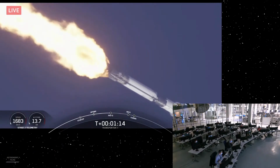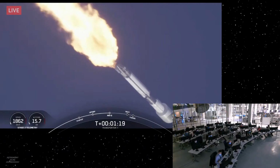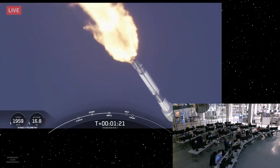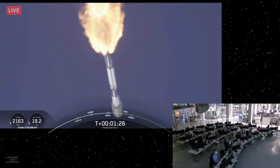Max Q. And we've just passed max Q. That is a really cool tracking shot of Falcon 9. All is looking good with the stage 1 trajectory. In about a minute, we have 3 events coming up in quick succession.